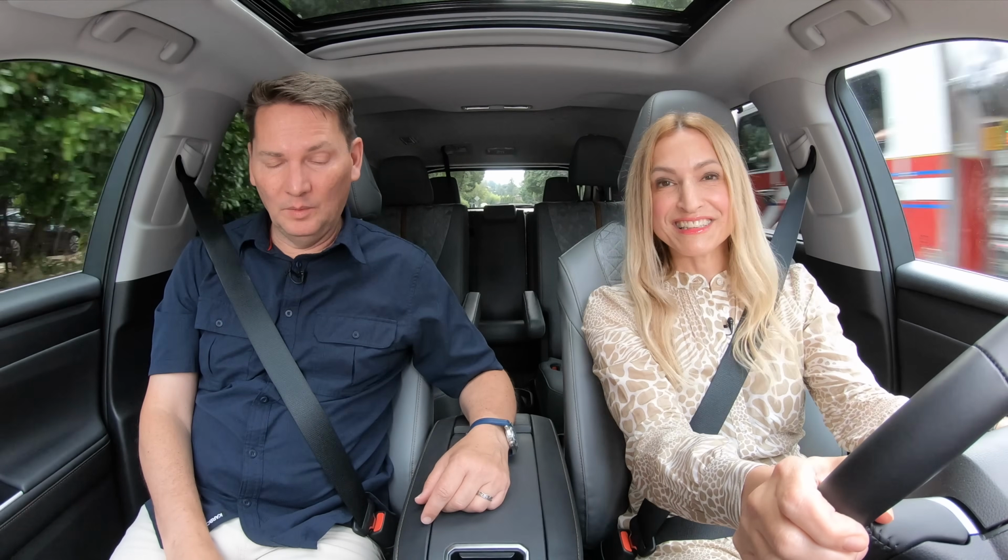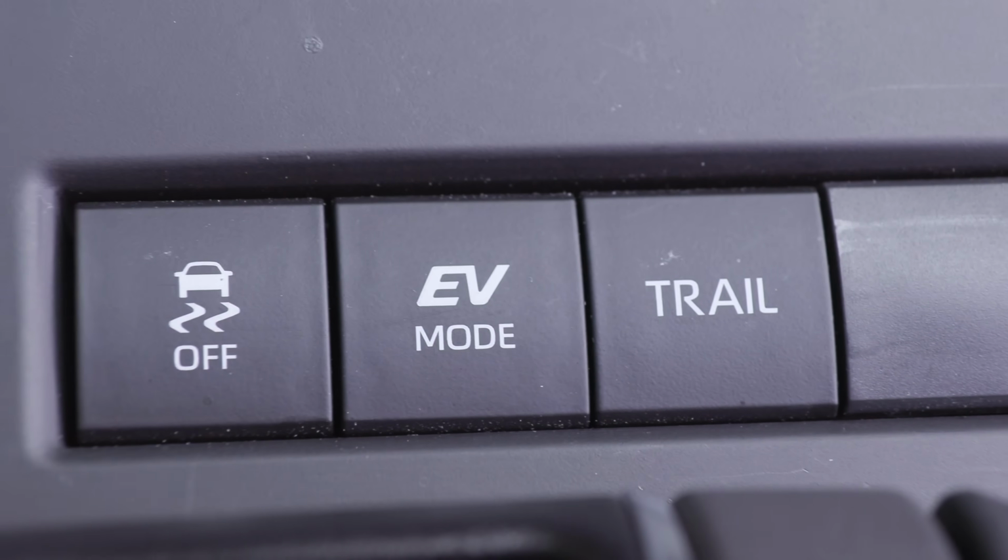There are a lot of modes in this. Trail, EV mode, Eco, Norm, and Sport. Yep. And what can we put it in?